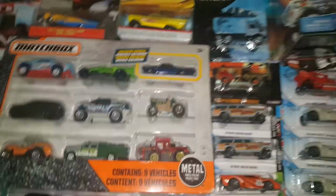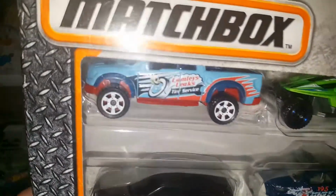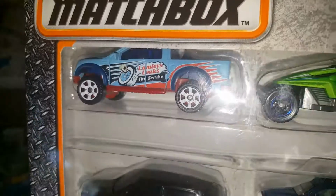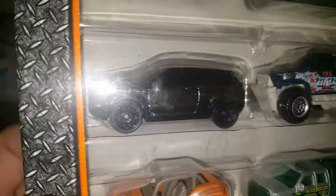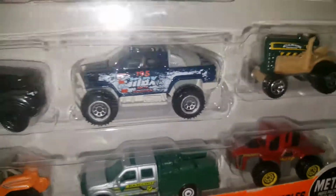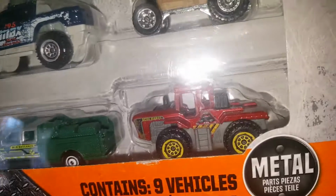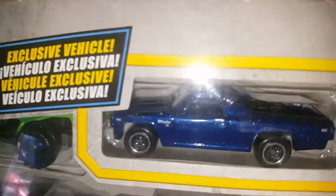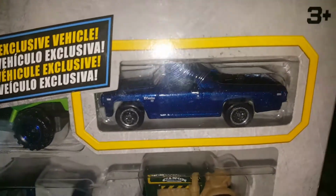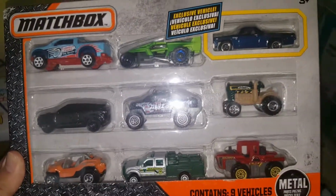We got this 9-piece Matchbox. I got it for the Lamley truck. I think it's a Ford. That was pretty cool. I like that Land Rover. Which other one did I also get it for? I like that truck too. But the other ones are extras. You know, it's okay. And this looks like a Ranchero, exclusive one. Pretty cool.